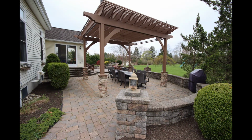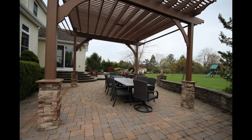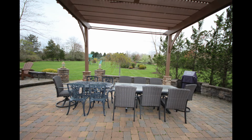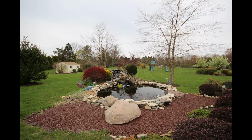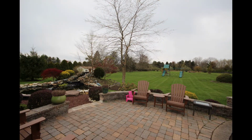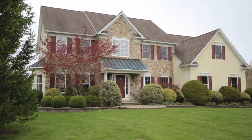With a beautiful custom patio with sitting wall and pergola. All the while, this leads away to the koi pond with relaxing waterfall feature. The exterior is low maintenance with stone accents and a front portico.